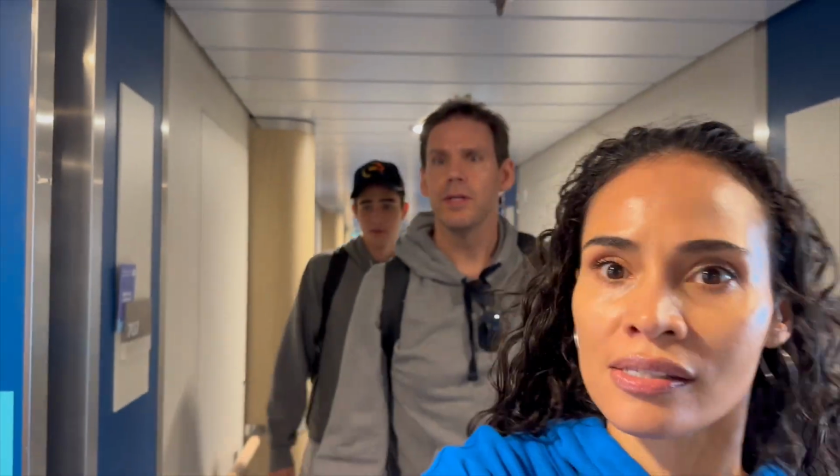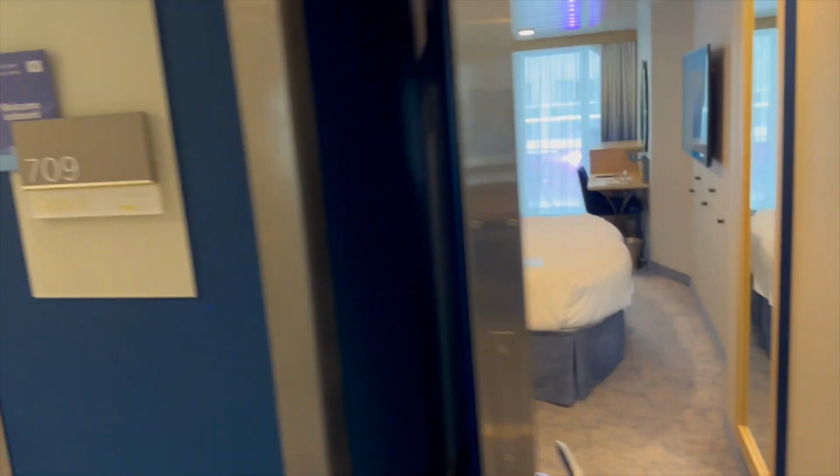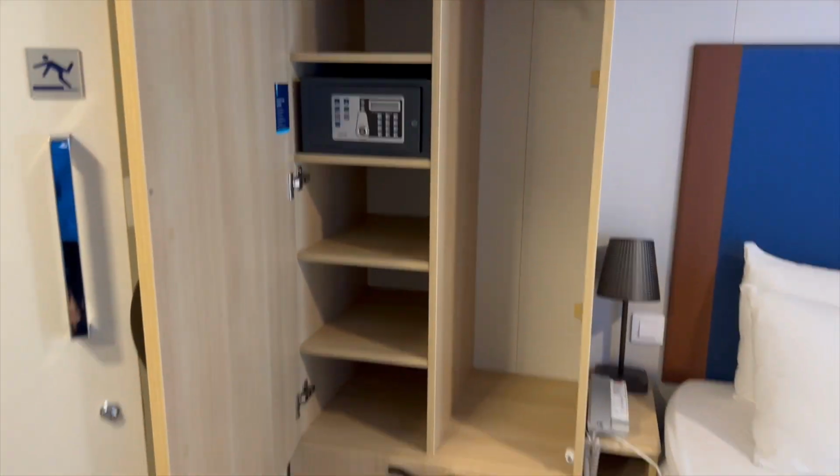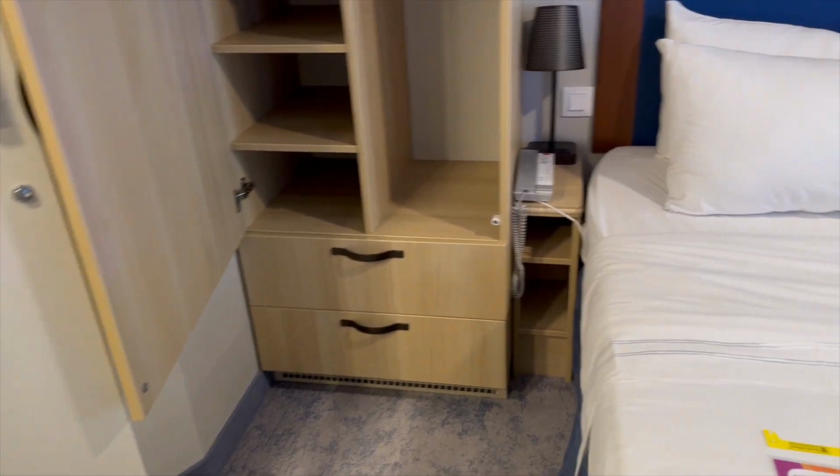Okay, so we are here getting ready to go into our stateroom. Our stateroom is 87. Oh, this one. 709. Here it is. 8709. Okay, and there's 2 closets here. We have one here and 2 drawers.